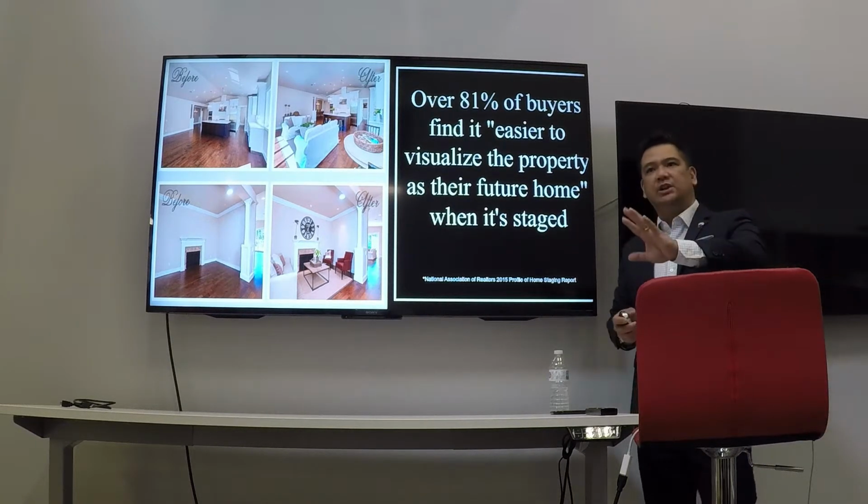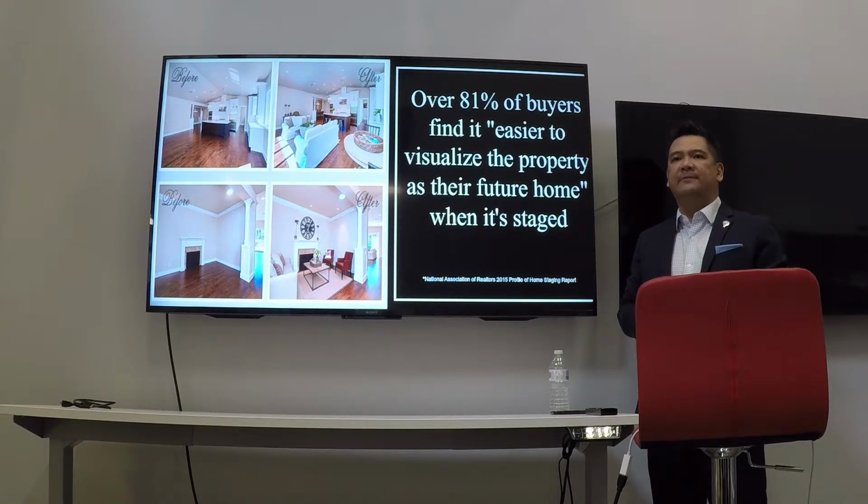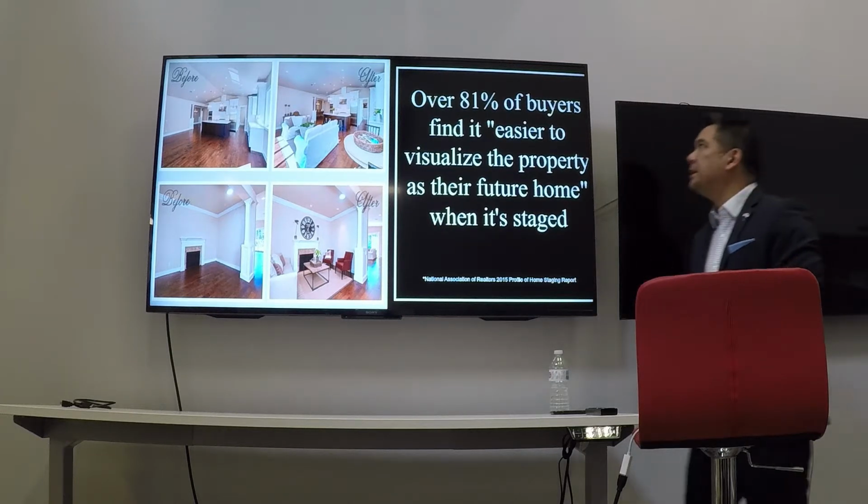Has anyone ever staged property? Please consider it, because I know it might be painful if you're eating the bill, but the truth is: 1, it highlights your professionalism; 2, it could get you a referral; 3, it'll sell the property faster versus it sitting there. Okay.